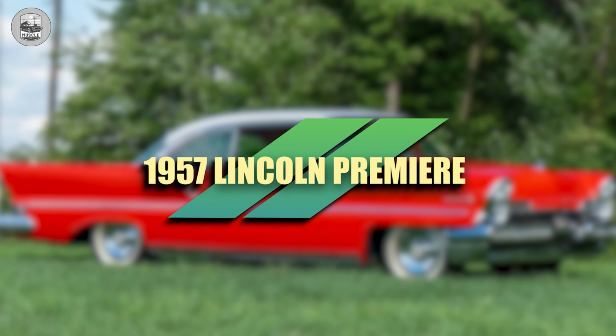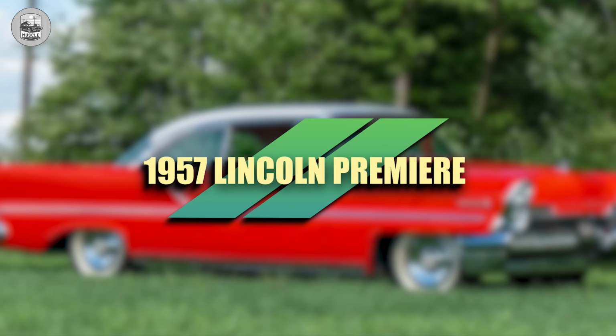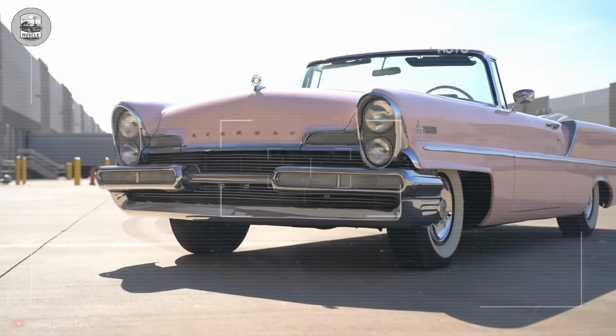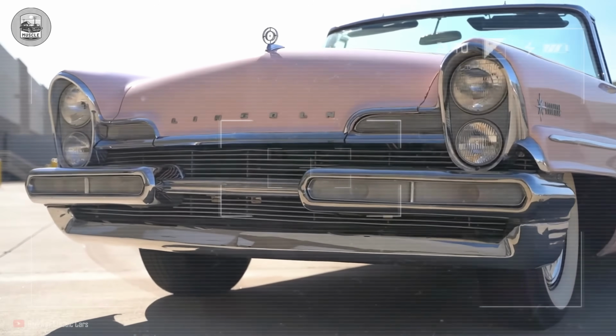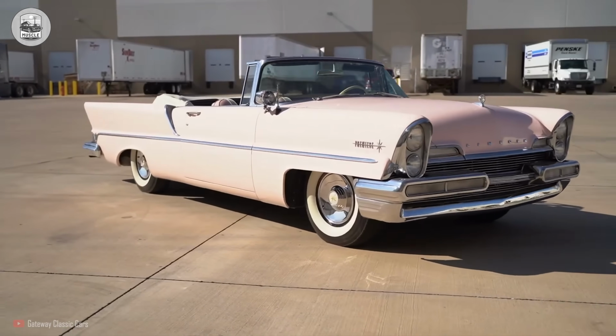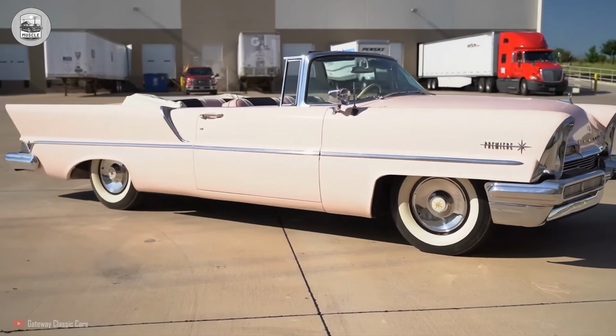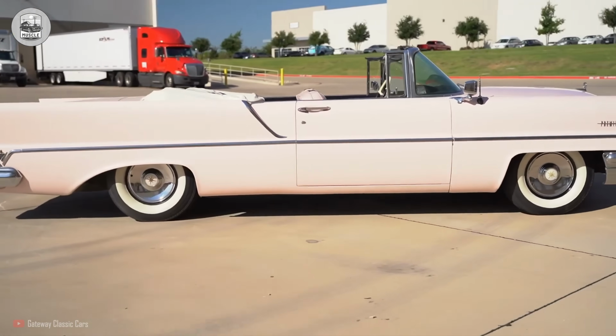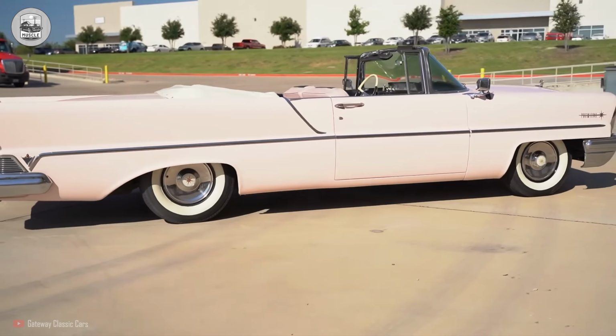(1957) Lincoln Premier. If you wanted to make an entrance in 1957, the Lincoln Premier had your back. With massive chrome bumpers, quad headlights, and a towering grille. This car wasn't just bold, it was borderline arrogant. But when it came time to drive, the dream turned into a chore.